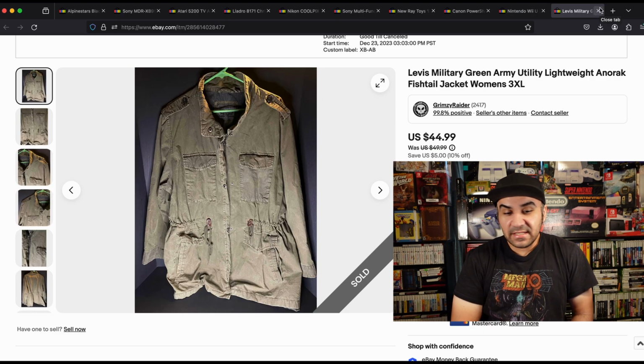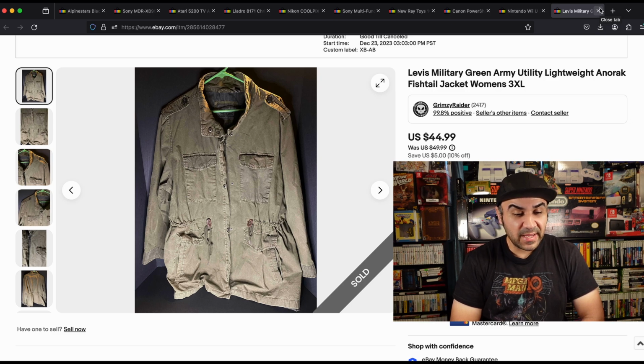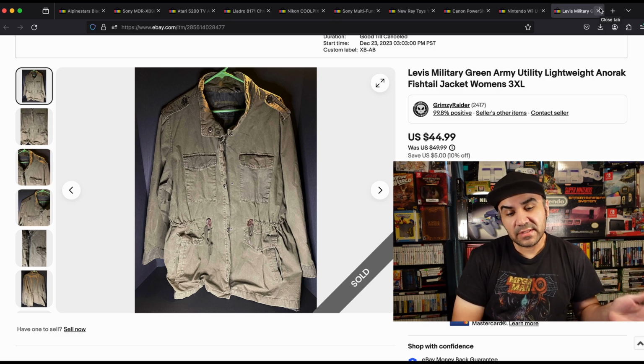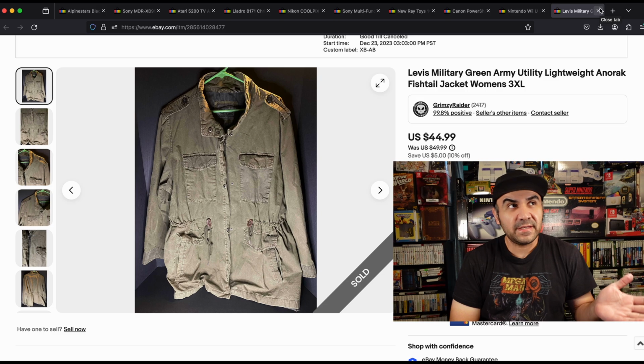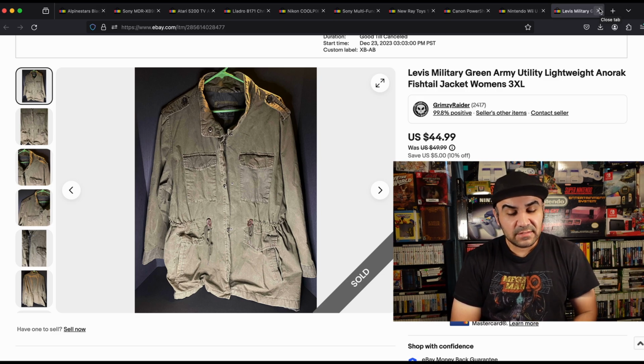All right, this was a jacket. I believe I got it at Salvation Army, and usually for jackets like this, they charge either $7.99 or $9.99. I can't remember off the top of my head, but less than $10 into it. Sold it for $44.99. After fees, I'm looking at probably like $35. So pretty nice flip right there.